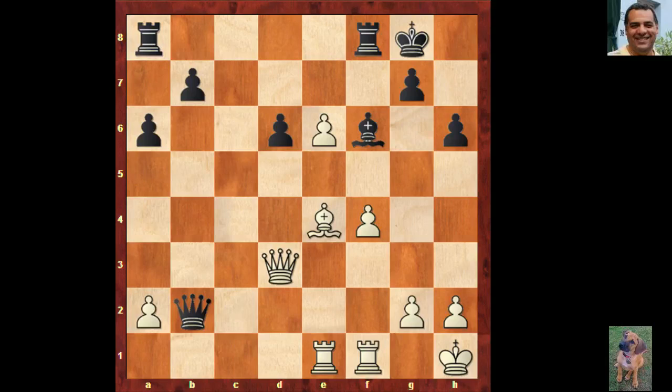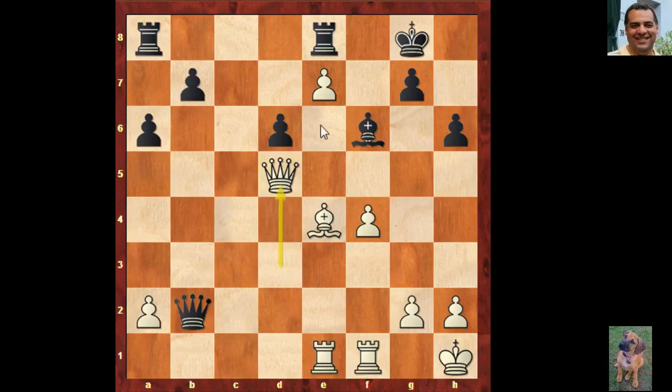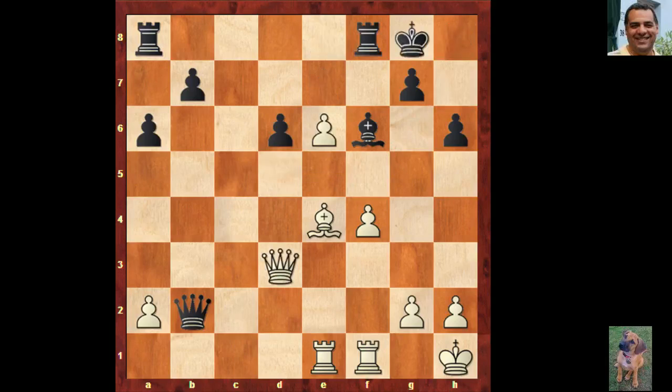Okay, now white to play. So e7 is one of them. Yeah, e7 would be good. And if it takes, we just play check and then win the bishop. And if not taking, then we have check and queen f5, and this is pretty nasty. But there's also another way of playing this as well. Queen g3 with the idea of queen g6 is pretty nasty as well. This pawn is really good.